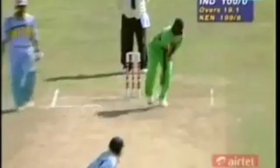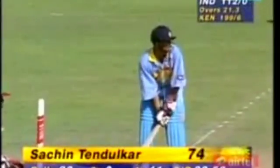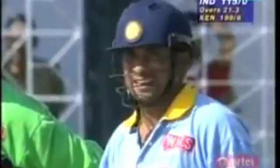Opening stand of 100 runs, and here David Ticolo pitches the ball up. Sachin Tendulkar crashes this through the covers. What a shot. Beautiful. No point in moving after hitting shots like that.